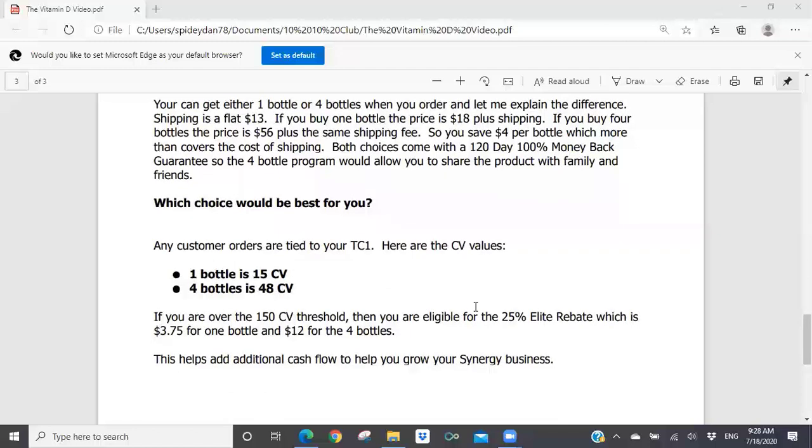Again, this program is not designed to create independent residual income and wealth for you. It's a process of what we're invested in at Synergy Worldwide. We're invested in helping people improve their health with the best products that we know of in the industry today. We can help people make significant improvements in their health through the products that Synergy Worldwide has, and how they can help improve their vitamin D levels in their bloodstream. And it adds additional cash flow to help you grow your Synergy business.